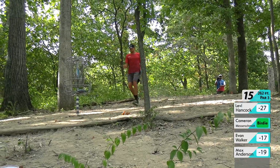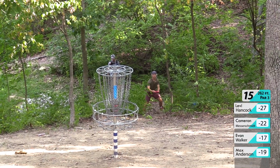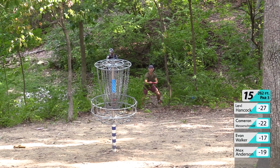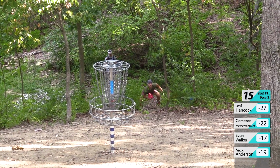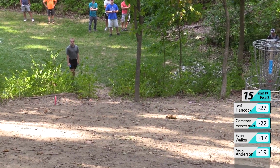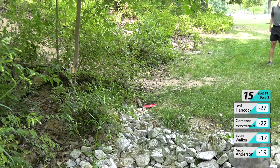That's a great putt from Cameron. Very committed. Cash money. Great jump putter. Just a great all-around putter, honestly, Cameron. And Evan got pretty far down here. Shout out, Gateway Wizard. Oh, no. Evan getting some terrible luck. Oh, no.